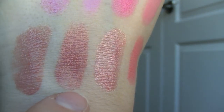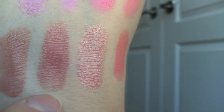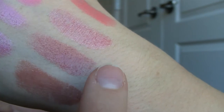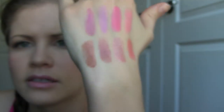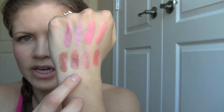So Hey Baby is more of a rosy nude. This tan over here looks more brown. It doesn't have as much pink as Hey Baby. Hey Baby's right here, and it's got more pink to it by comparison, and it's just a tiny bit darker.